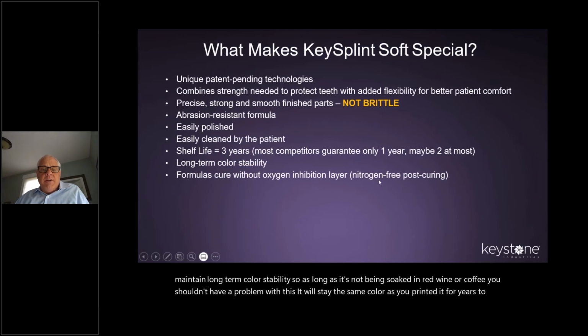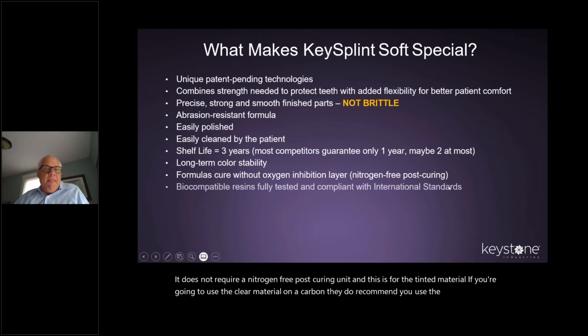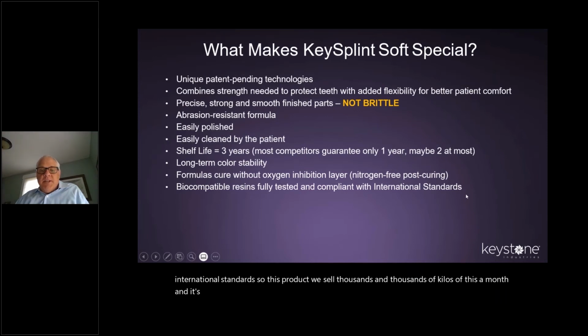It does not require a nitrogen-free post-curing unit, and this is for the tinted material. If you're going to use the clear material on a Carbon, they do recommend you use the nitrogen post-curing unit. These biocompatible resins have been fully tested and compliant with international standards. So this product, we sell thousands and thousands of kilos of this a month, and it's going worldwide and has met all the standards in each one of those countries.